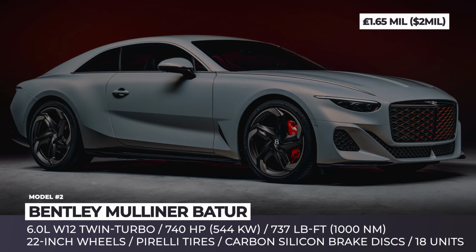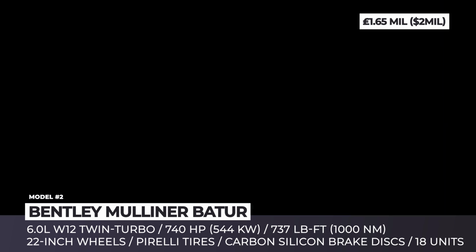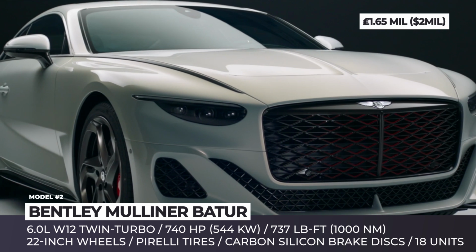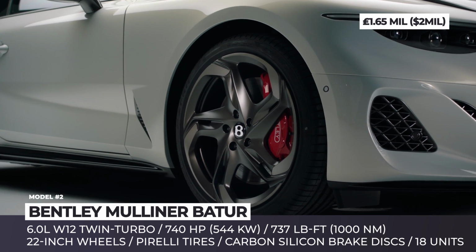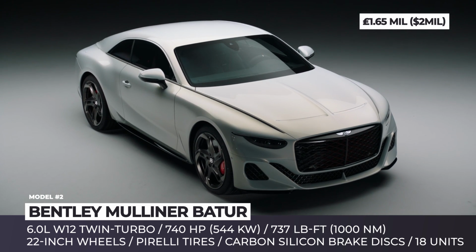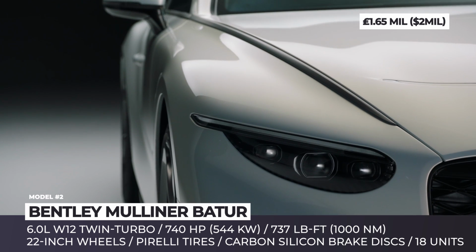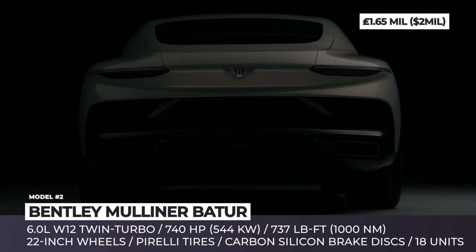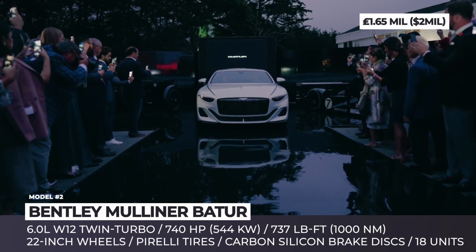Bentley Mulliner Batur. Named after the Lake Batur on the island of Bali, this Mulliner coupe is the last W-powered car by the coach builder before the takeover of EVs. It debuts fresh design language, but borrows underpinnings from the Continental GT. The car's front is dominated by a more upright grille and triple LED headlights, while at the rear there is a new deployable spoiler and similar design taillights.